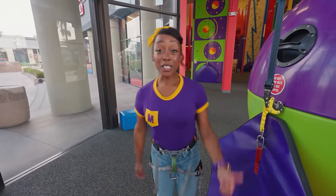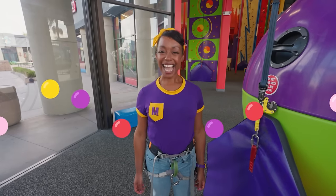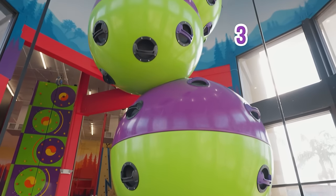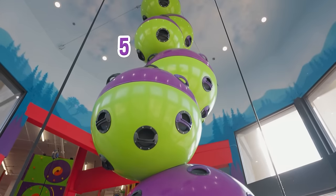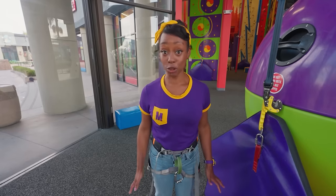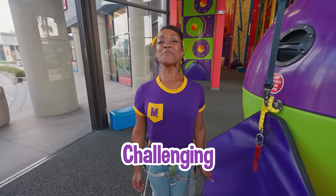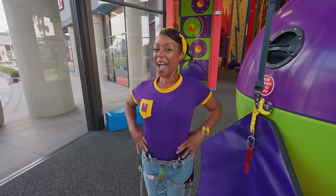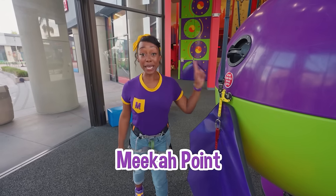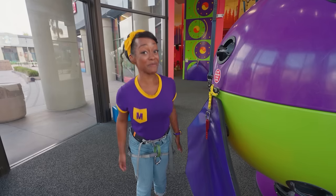Whoa! This wall is awesome. It looks like 7 bouncy balls stacked on top of each other. 1, 2, 3, 4, 5, 6, 7. This is going to be the most challenging climb yet. Challenging means it's going to take a little bit more effort than before, but I'm up for the challenge. Oh, I'm gonna get a Meekah point for every ball I climb on. That's going to be a lot of Meekah points.